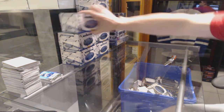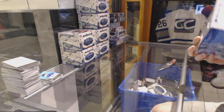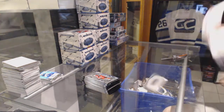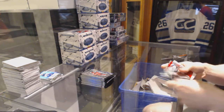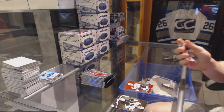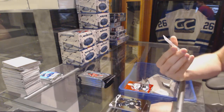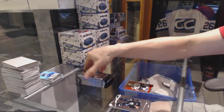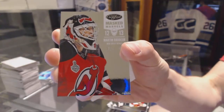In the box. Box two. We've got a mirror red, number /199 for the Colorado Avalanche, Gabriel Landeskog. Path to the Cup dual jersey, number /250 between the Devils and Panthers, Travis Zajac and Michael Sgarbossa. Path to the Cup dual jersey at /250. We've got a Mass Marvels /999 for the New Jersey Devils, Martin Brodeur.